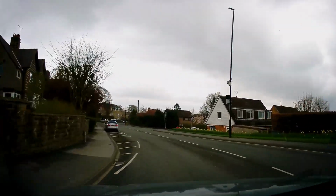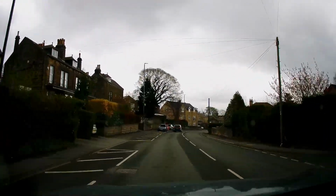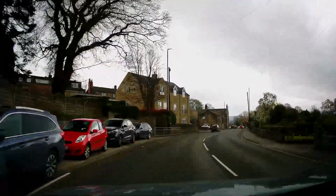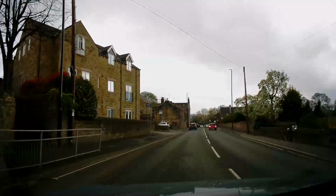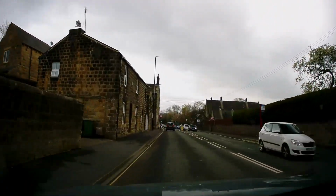So I'm following the road round. The speed limit on this road is 30. I'm currently doing 28. I'm looking in my mirrors. I'm reasonably in the centre of my lane. Now I'm closer to the left because the road widens up.